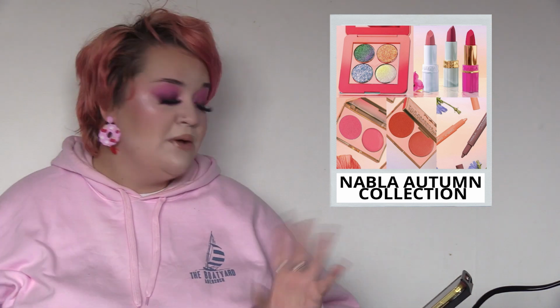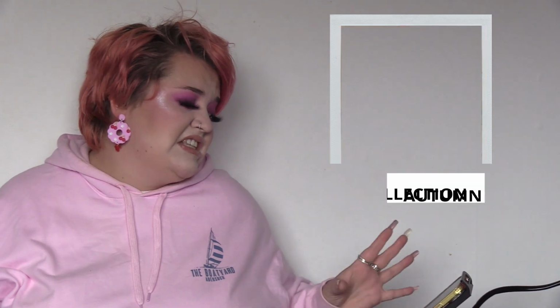And then the two new blush duos. I really like the look of that pink one. You all know I'm obsessed with a pink blush, but to be fair, the orangey one does look beautiful too. I think that's a really nice collection. Doesn't exactly scream September to me, but it's cute.